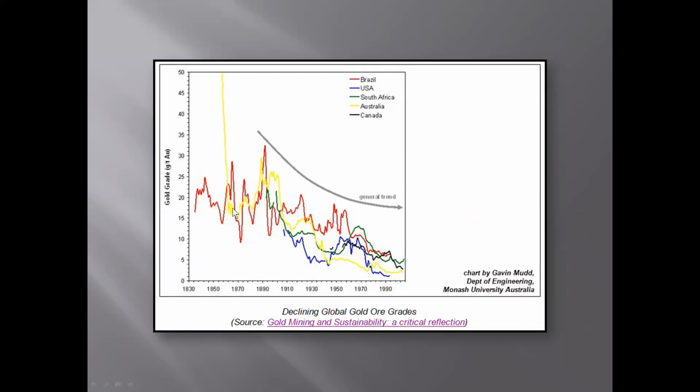You could see the average yield fell, but then as they found new mines, it moved back up. At the end of the 1800s, early 1900s, Australia was producing gold at an average ore grade of 25 grams per ton. That's a little bit more than, let's say, three-quarters of an ounce of gold per ton. Brazil, in red, was doing the same thing. Then South Africa came on at the end of the 1800s, early 1900s, producing gold at 20 grams per ton. The United States and Canada came a little later on. But as we could see, the average gold ore grade has continued to fall, and in the 2000s, most of them were less than 5 grams per ton.